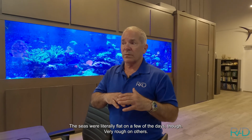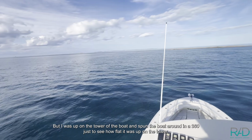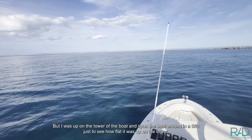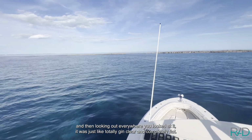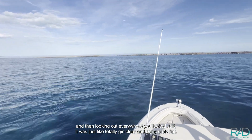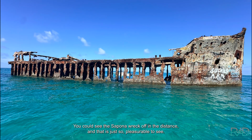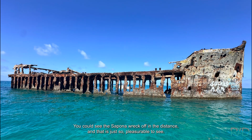The seas were literally flat on a few of the days, though very rough on others. I was up on the tower of the boat and spun the boat around in a 360 just to see how flat it was, and everywhere you looked it was just totally gin clear and completely flat. You can see the Sapona wreck off in the distance, and that is just so pleasurable to see.